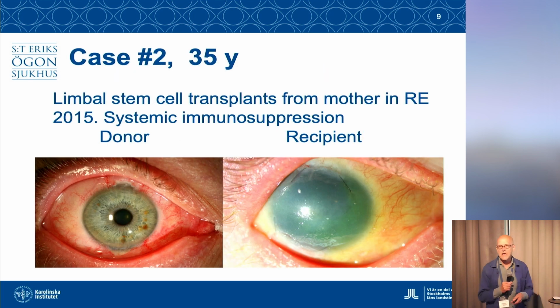This is a patient who luckily had a healthy mother who donated limbal tissues that were taken from the 12 and the 6 o'clock position and moved over to the recipient eye. So when we do this, Branka is taking the limbal tissue. It's a very delicate procedure, and I then put the limbal explants in place.